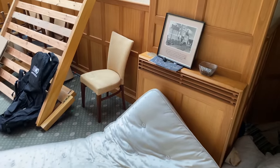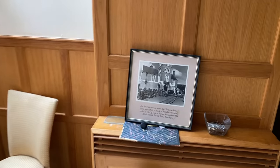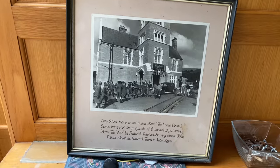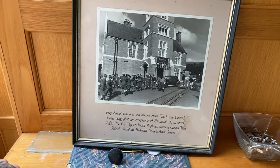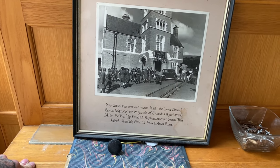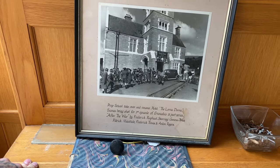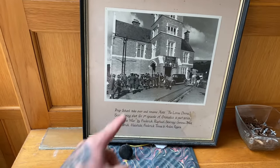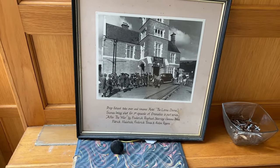God, this picture here. Prep school takeover and renamed hotel, blah, blah. Scenes being shot for episode 1 of blah, blah. After the war by blah, blah. Wow. So this was actually used in a film, this building. How cool was that?